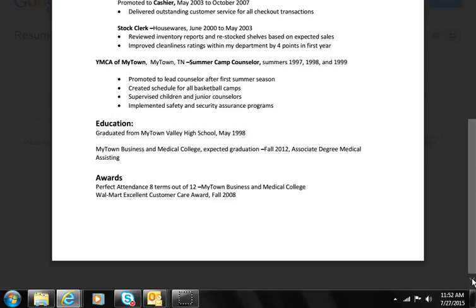The last portion here, it says on this particular resume, is awards. And what stands out to me here is perfect attendance. 8 terms out of 12. Right now, the best thing would be, of course, 12 out of 12, but hey, perfect attendance, 8 terms out of 12 is great. It also says an award that they received, Excellent Customer Care Award.